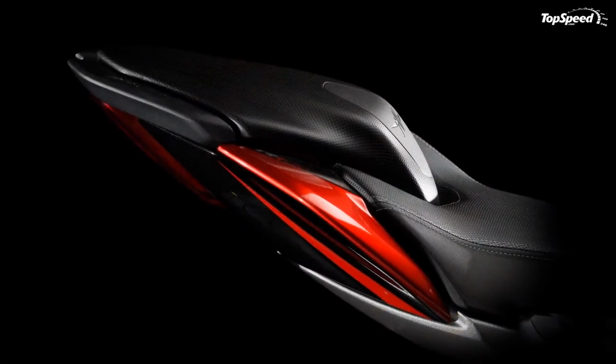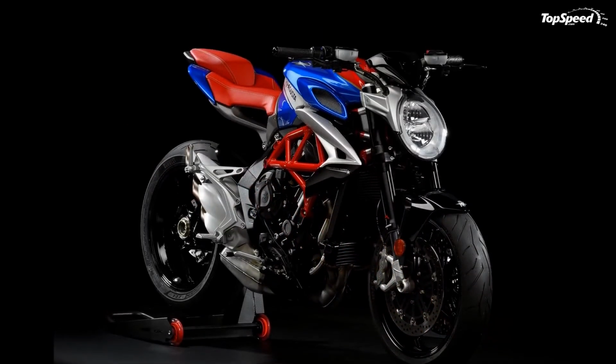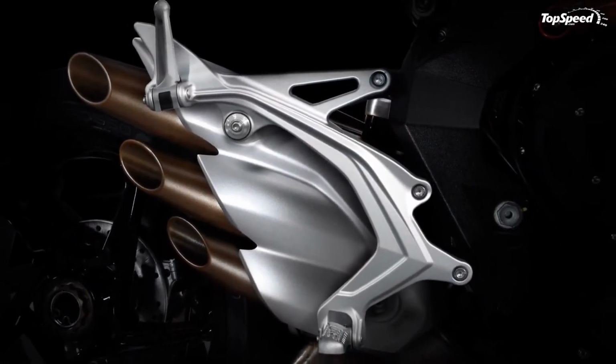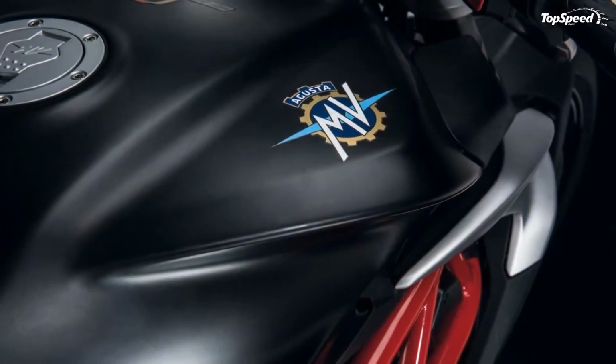I knew I should have bought Brembo stock. Now for the price. Triumph spanks MVA like a 2-year-old in Kmart at the checkout. The Brutale RR commands a lofty $18,198 while Triumph only asks $12,500 for its top-of-the-line Street Triple RS.